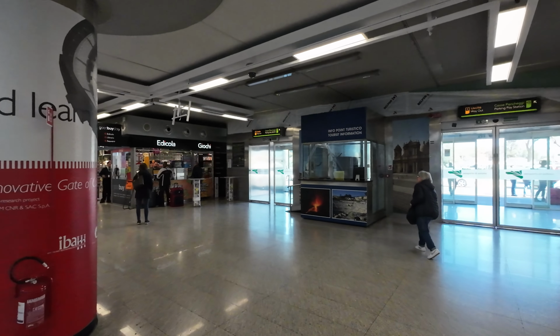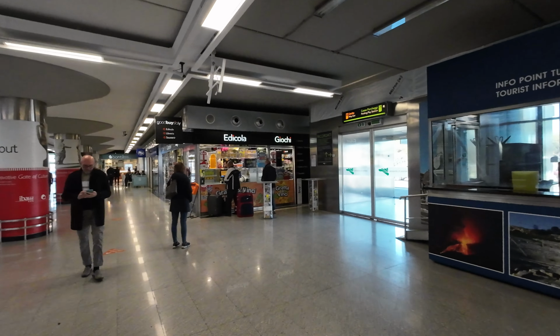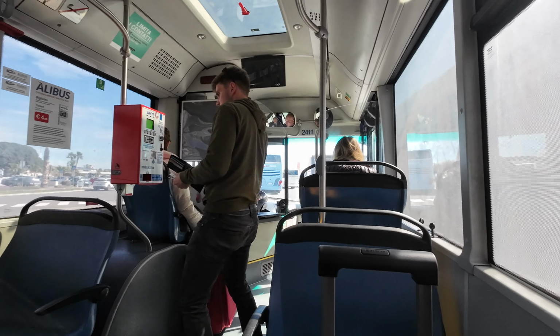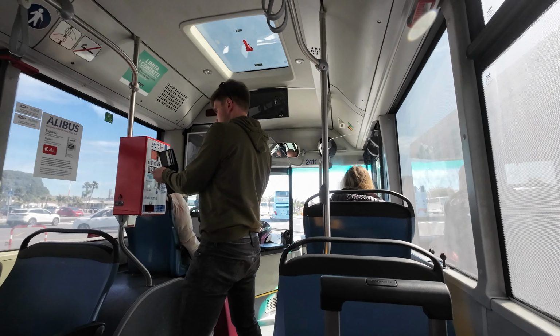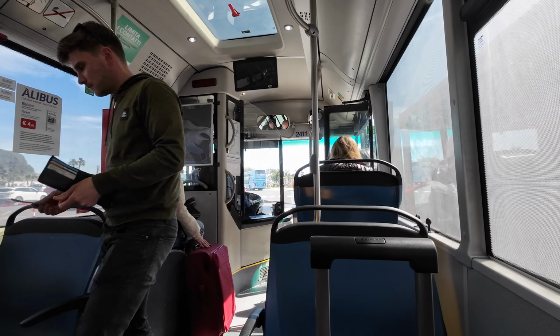Tourist information closed, of course. Very nice. It looks like a construction field. The shuttle bus to the train station. Then I take a train to Messina, and then I have to switch the train to Capo d'Orlando. It's in the north of Sicily.